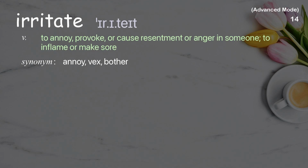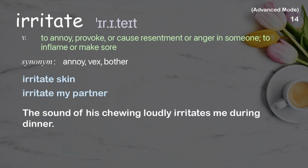Irritate. To annoy, provoke, or cause resentment or anger in someone. To inflame or make sore. Examples: Irritate skin. Irritate my partner. The sound of his chewing loudly irritates me during dinner.